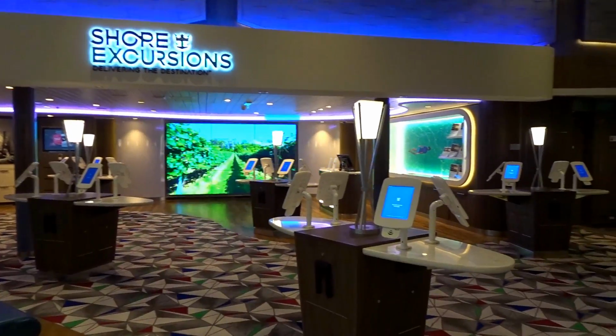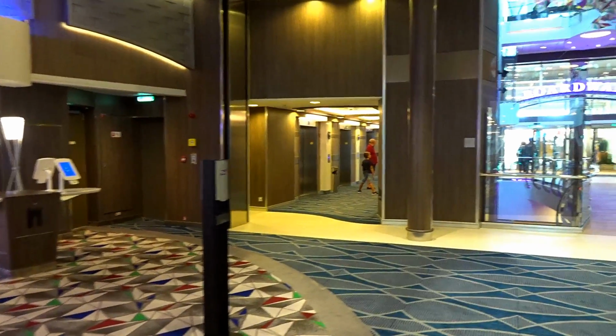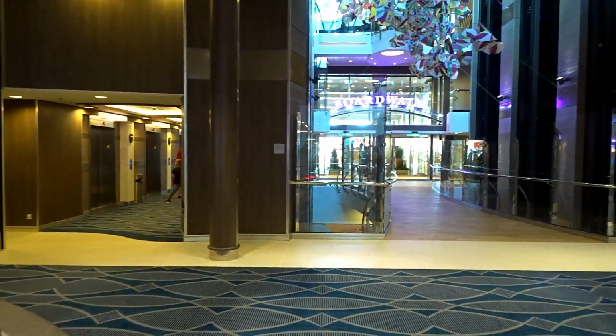Very expensive though, I'm telling you. Rome, the best of Rome with Coliseum costs like $400 something per person. Extremely expensive, I can tell.